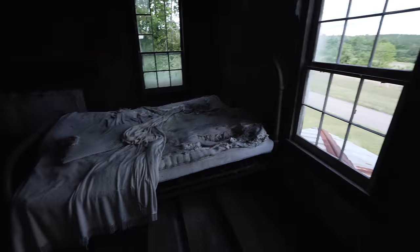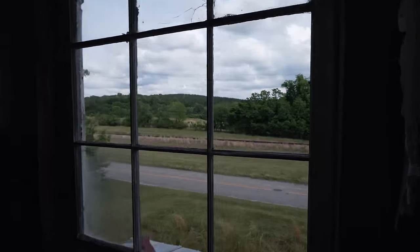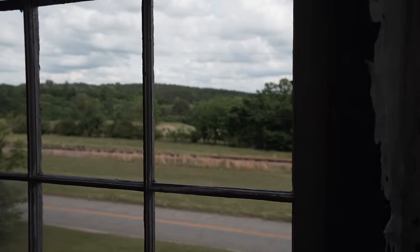Oh, another cool thing. You can tell this place is old because of the door. Look how thin that door is. And the nails are almost like square nails. They were used back in the day as well. Oh, and like I was saying, welcome to the South. Got the cool railroad right there. Nice view.